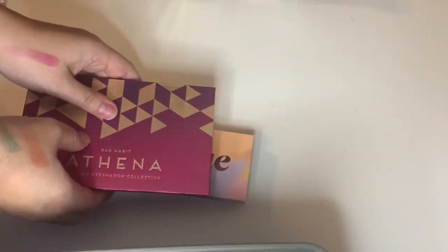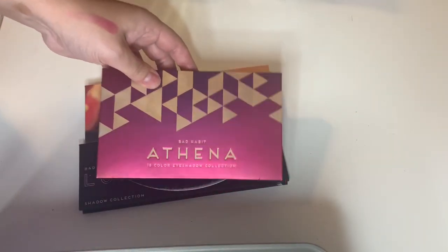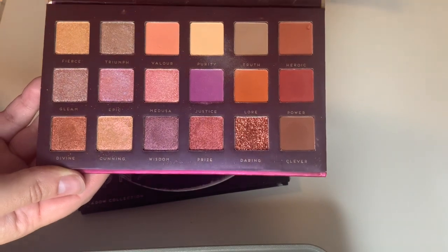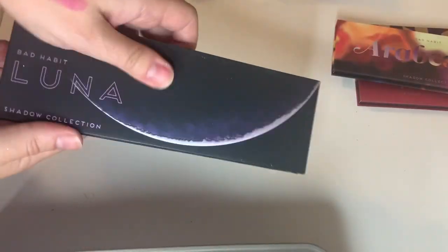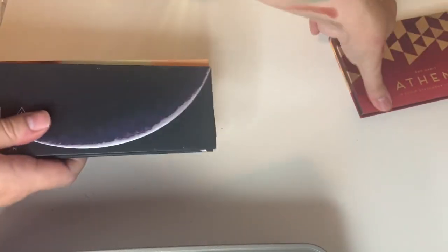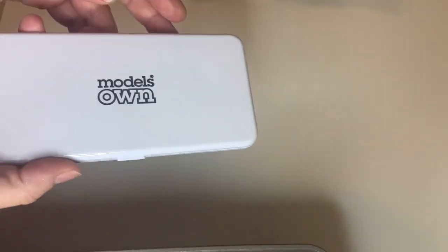I have these, sorry if you hear my doggy. I have these three from Bad Habit, which I did a video on a long time ago. This is Athena, which is a dupe for a Huda palette, I believe, or Natasha Denona. Arabesque palette. Sorry about the mirror. I'm sorry about my dog. And then the Luna palette. These are great quality. I'm not sure if Bad Habit is open anymore. I know the website I got it off is closed, so Bad Habit might actually not be around anymore. But I'm still going to use them because I like them, and I refuse to pay the money for Natasha Denona, because her stuff's expensive.